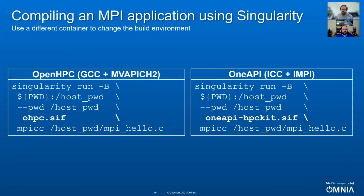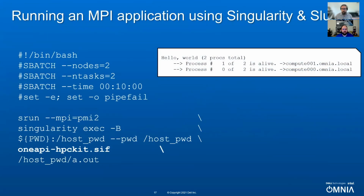And then on the other side, I'm using Intel's oneAPI container, the oneAPI HPC toolkit. And that one includes the Intel compiler, the Intel MPI library, and maybe my packages depend more heavily on that. But again, just a single change in my Singularity run command allows me to use a completely different build environment. And I'm still just building an MPI code. I'm still just using mpicc, but I'm able to really easily swap that out as a user. And then running these jobs is just the same, as nothing's really changed.